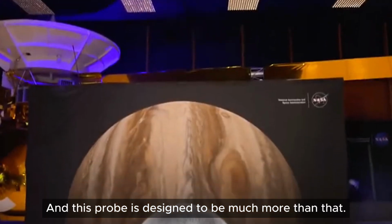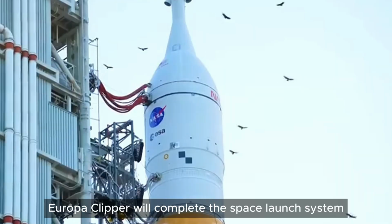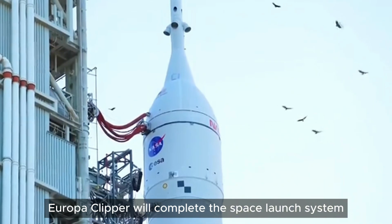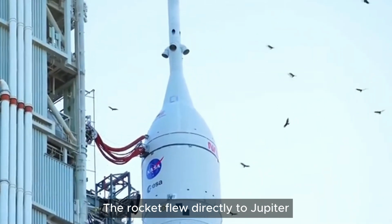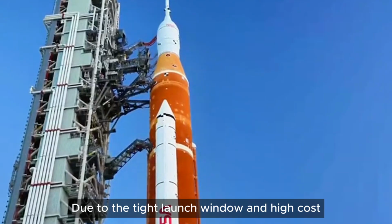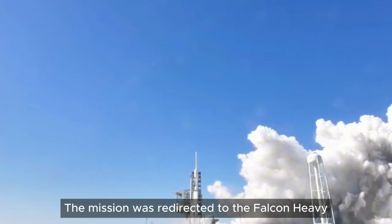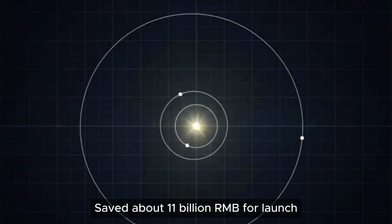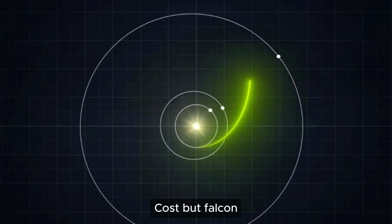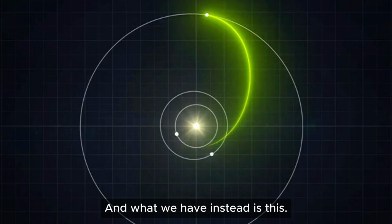And this probe is designed to be much more than that. According to the original plan, Europa Clipper would be launched by the Space Launch System rocket and fly directly to Jupiter. However, due to the tight launch window and high cost, the mission was redirected to the Falcon Heavy. This saved about 11 billion RMB in launch cost, but the thrust of the Falcon Heavy is not enough to support a direct flight within 3 years, so we have this instead.